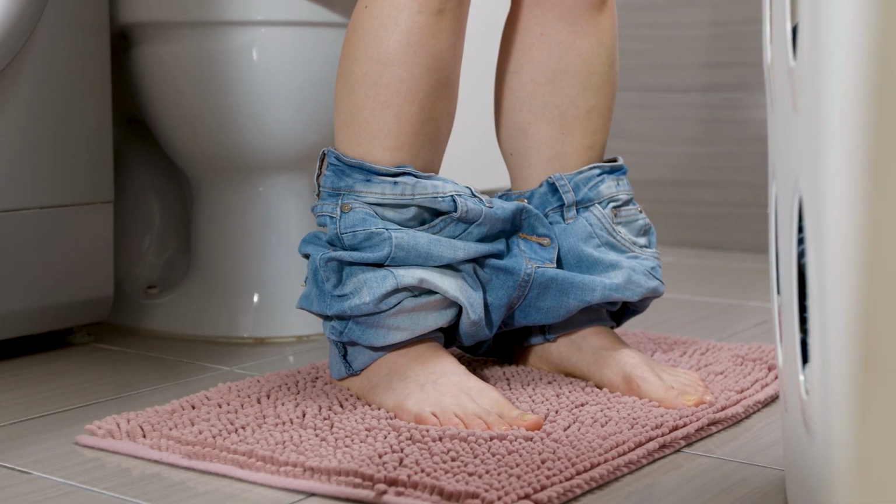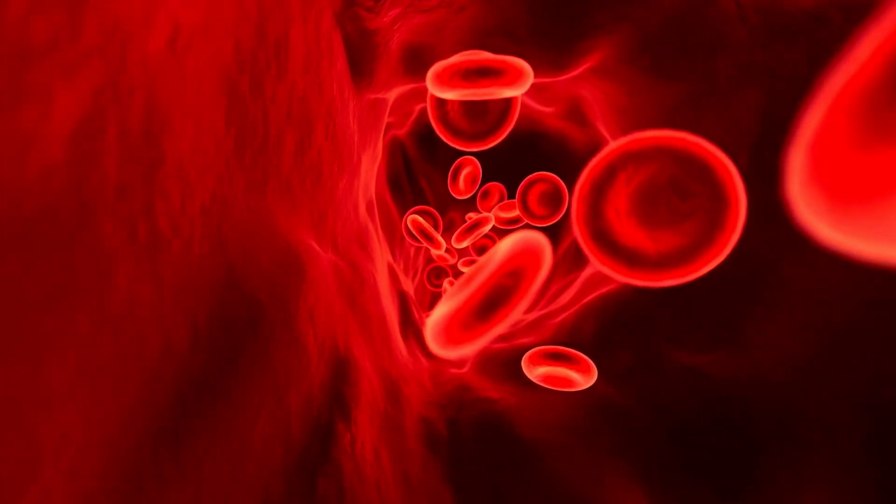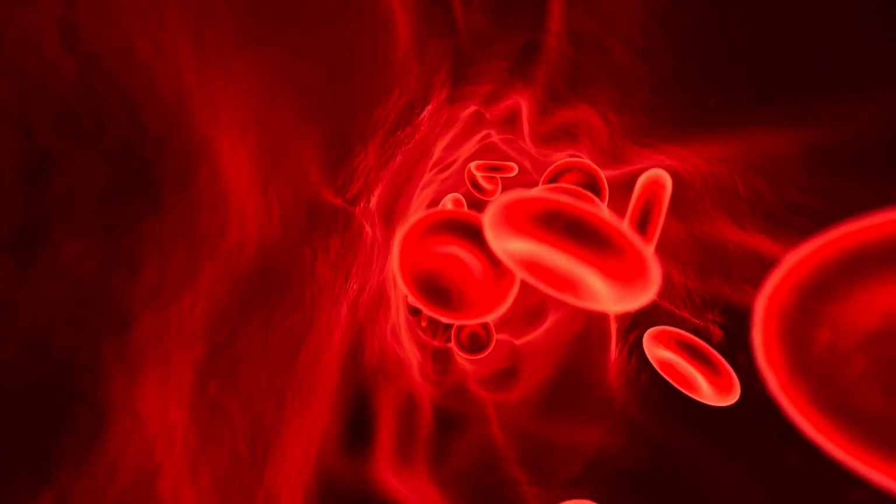When you have a heavy period, you lose lots of iron, which increases your chances of developing iron deficiency. Your body needs iron to produce hemoglobin, which helps your blood cells carry oxygen. So consuming foods that are going to help boost iron absorption and red blood cells is key.